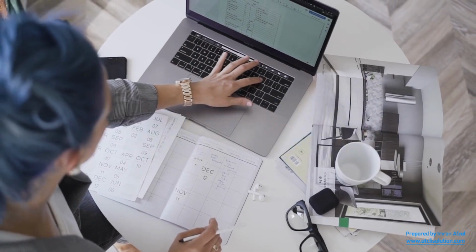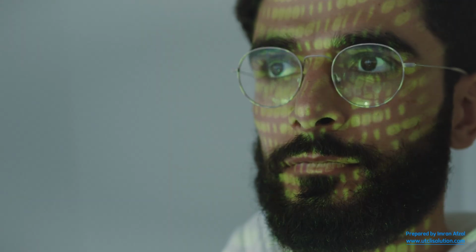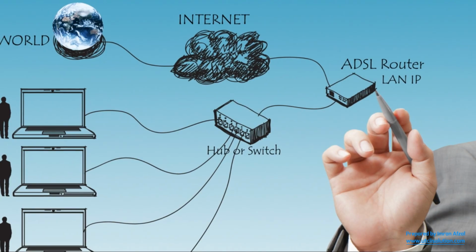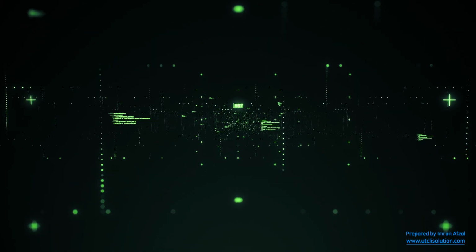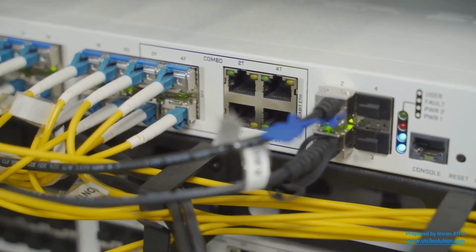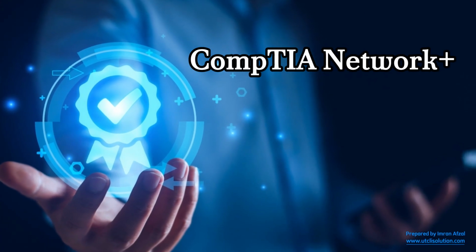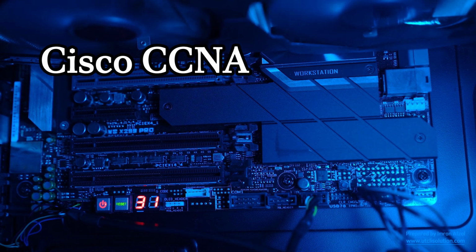Months 3 to 4, learn networking fundamentals. Cybersecurity is all about protecting data, and understanding how it moves through networks is key. The focus areas include networking models such as OSI, TCP/IP, addressing and subnetting, protocols like HTTP, HTTPS, and TCP, basics of routers, switches, and firewalls. For certifications, start with CompTIA Network+ for a broad understanding. If you want a challenge, aim for Cisco CCNA, which is highly respected. Dedicate 2 months to networking.